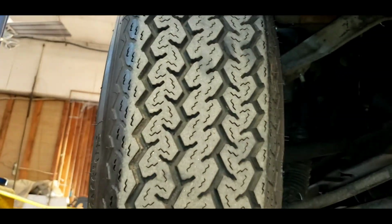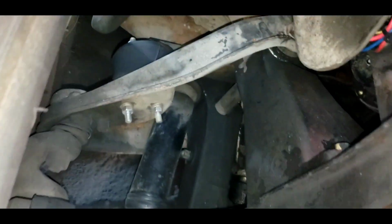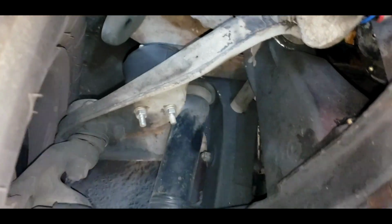Tires, those are the Vredestein Sprints. Nice and new. Everything is clean up in here. It looks like a ball joint got replaced there. Or what is that? Oh, that's the damper. It's got a cross spring.